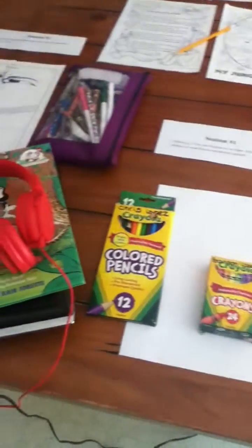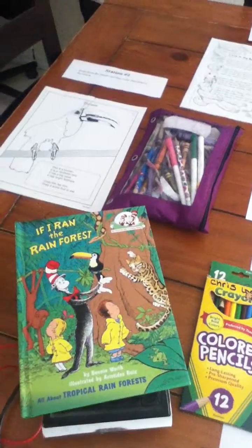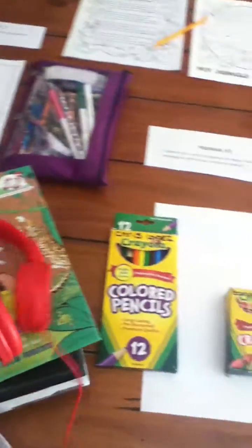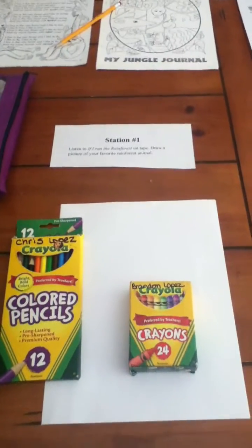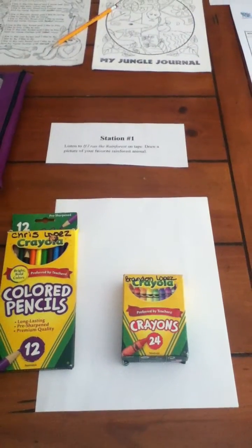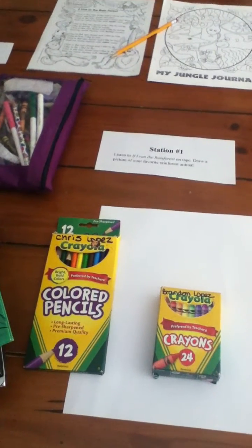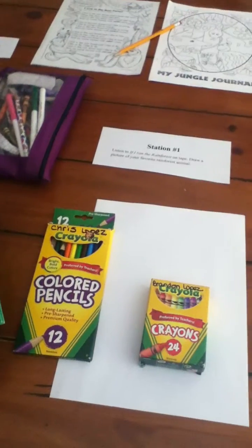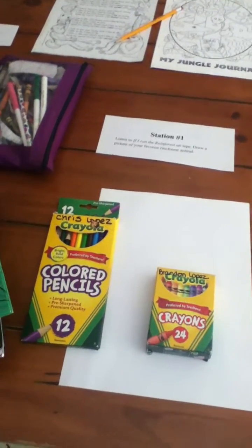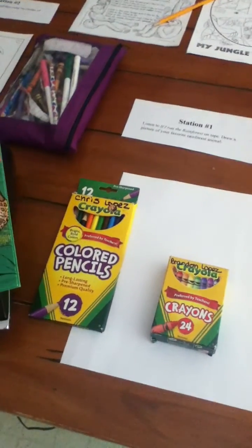My first station is going to be where students will listen to If I Ran the Rainforest on tape. When they're finished, they will draw a picture of their favorite rainforest animal. This appeals to visual, auditory, and interpersonal students. It will also benefit English language learners, dyslexia students, and SPED students.